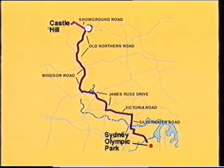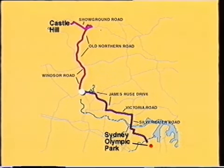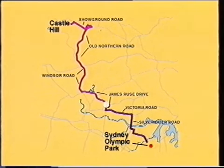Travel straight down the Old Northern Road to Windsor Road. There are two pickups on the Old Northern Road. Turn left at the major intersection onto Windsor Road and travel straight onto James Roost Drive. There are three pickups on Windsor Road. Turn left onto James Roost Drive, following the signs to the Cumberland Highway and travel to the Victoria Road exit. Turn left onto Victoria Road and travel straight on. There's one pickup on Victoria Road.